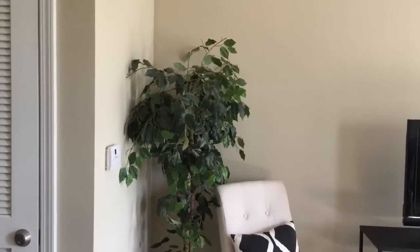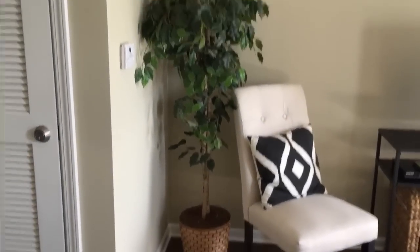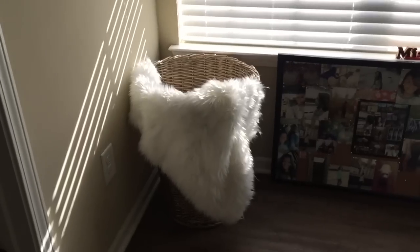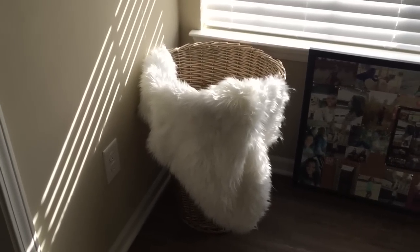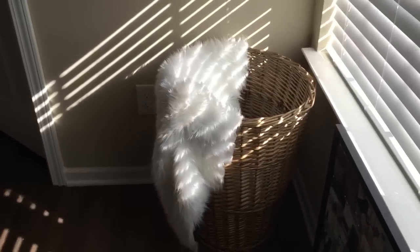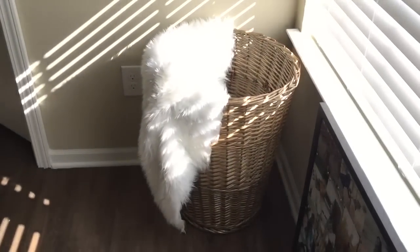So it once again adds some greenery, but on a budget, which I love. Okay, so the next thing that I got, and this is a really good deal. So this is a basket, a wicker basket, and I had to close the blinds. Let me see if I can adjust the light for you guys to see it, make it a little bit brighter. So this is the basket.